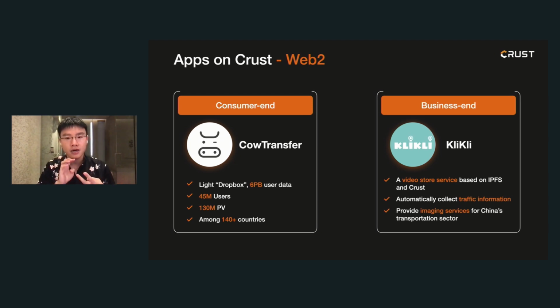There are two projects which respectively represent the customers and the business end. One is Cow Transfer and another is Kitty. As for Cow Transfer, it's very much like WeTransfer, and it has 6 PB user data and 45 million users, and its page view is 130 million, and its users are distributed among over 140 countries. And this is for the customers end.